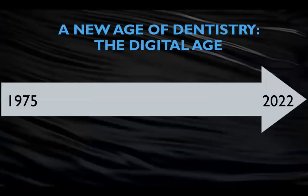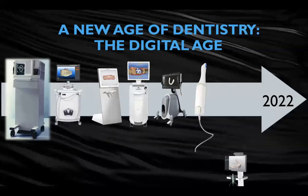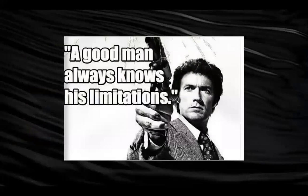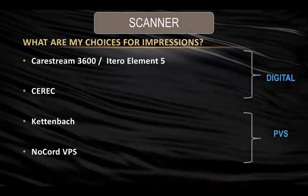So we've evolved from 1975, when the first Sirona came out, to 2022. All these different scanners have come out. It's absolutely crazy, and it's not only crazy to see, it's crazy money that you have to spend. So you've got to pick the right ones. I've had three different scanners, and so far I've seen all these benefits, but the reality is scanners don't do everything. You have to understand there are some limitations, and one size definitely does not fit all.